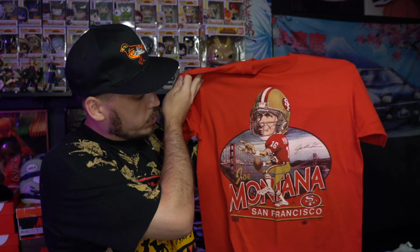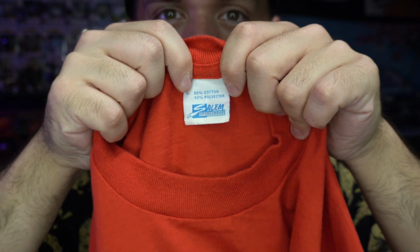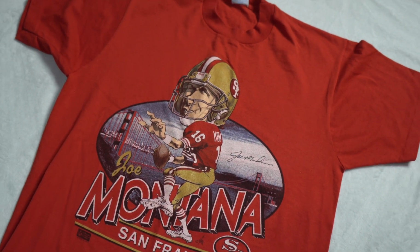And then the last shirt I picked up from him, I actually paid up on this one, but I didn't really mind because he's always looking out. It's the Salem Joe Montana 49ers tee right here, the big head. That one is a size large, single stitch. And I did give him $20 for this one. Realistically, I might be able to get like 30 to 40 for it. But I didn't mind paying the 20 bucks. This is a vendor that I always do a lot of business with. Somebody I've known for years. So that was that lot.